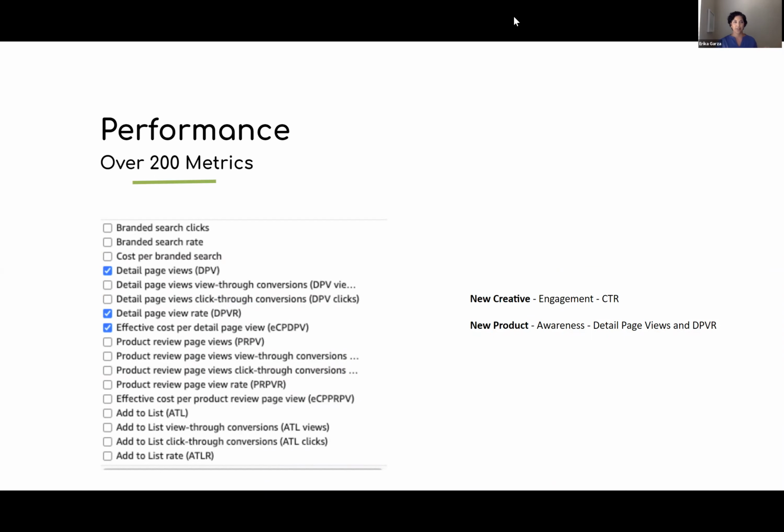And lastly, I know we've been talking a lot about performance-based marketing, so I want to take a look at the metrics here. There's literally hundreds of different metrics that you can track for a DSP campaign. That includes having access to branded searches, branded views, detailed page views. You can even see if someone added it to their cart, added to a list, or read a review page. You can track pixel conversions and see the impact of a DSP ad on your website traffic and so much more. The list is endless, but this is why it's so important to understand your purposes for DSP and then work backwards to understand the metrics so that you're optimizing for the right KPIs.